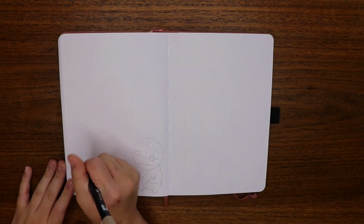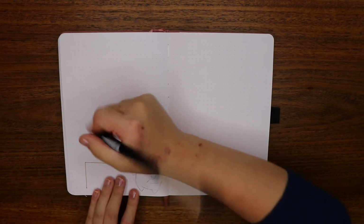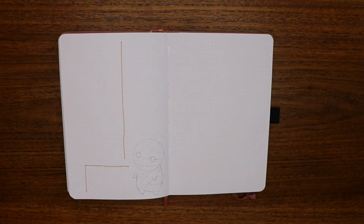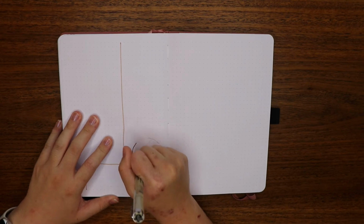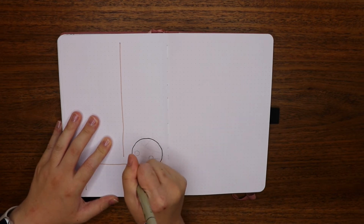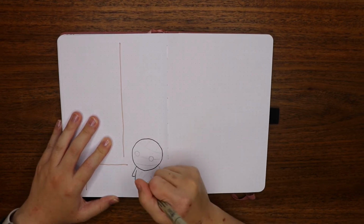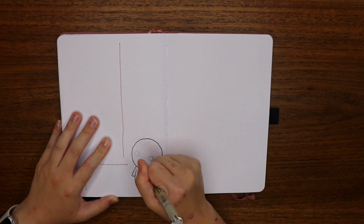This next page I'm working on is my first weekly spread for the month of October. This is a pretty standard setup that I have been using for a while now, and I find that it works really well for me. On the left-hand side of the page, I'll make little separators so that each day of the week has space to put down different events that might be happening. On the right side of the page is a running task list, so just all of the different things I might have to complete within a week.